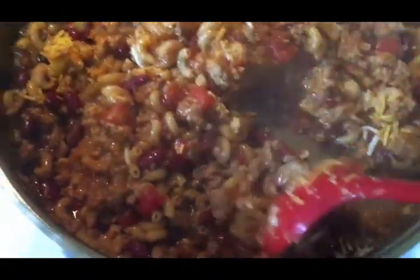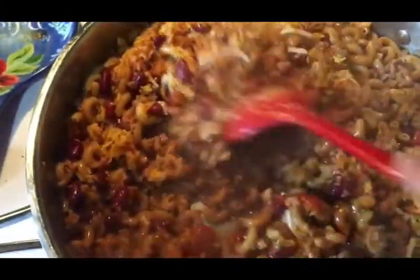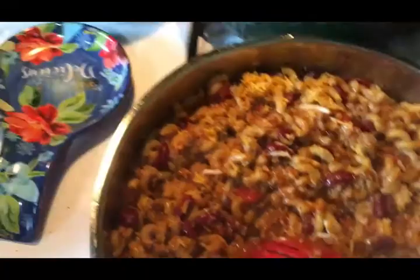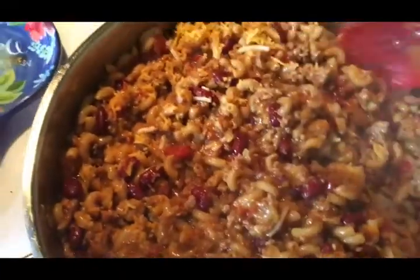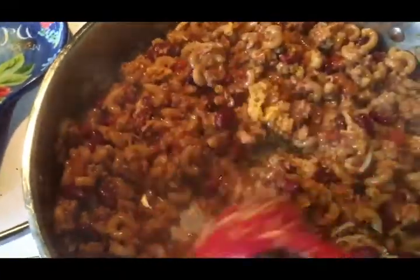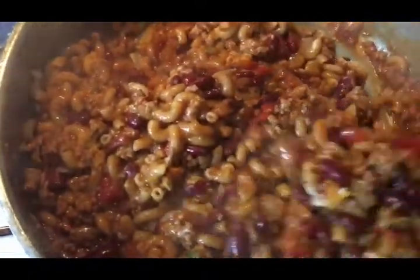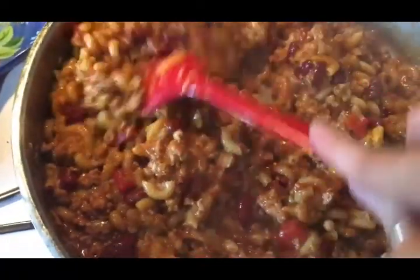You can serve this with sour cream if you have it, green onions, anything that you like to put on chili, you could put on this, and it would be very delicious. But keep in mind, everything you add to it will add calories to it. So if you're watching your calories, you want to watch what you add to it.